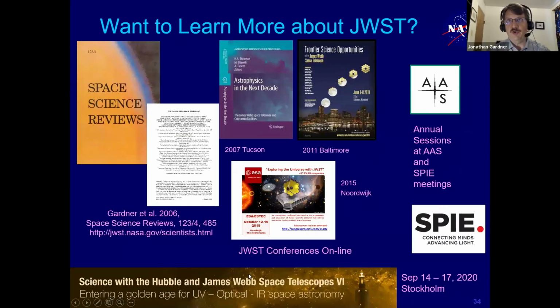If you'd like to learn more about JWST, we have some resources on the website. There is a special issue of the Space Science Reviews Journal, which we published in 2006, that has a complete overview of the goals, the science goals of Webb, and the design before we started building it. We've had 3 specialized conferences since then, in 2007, 2011, and 2015. The proceedings and some of the talks from those conferences are online.